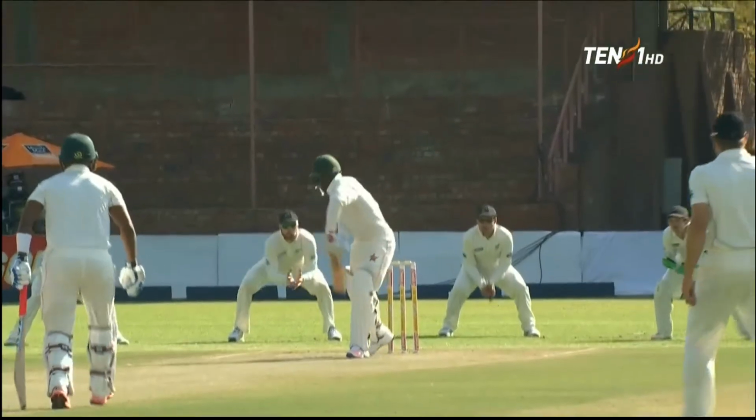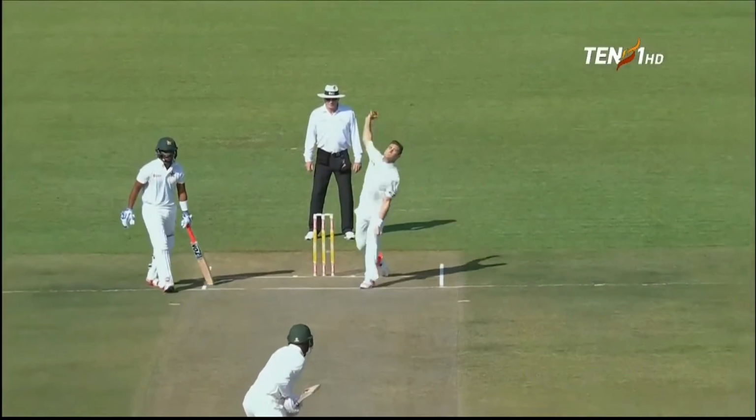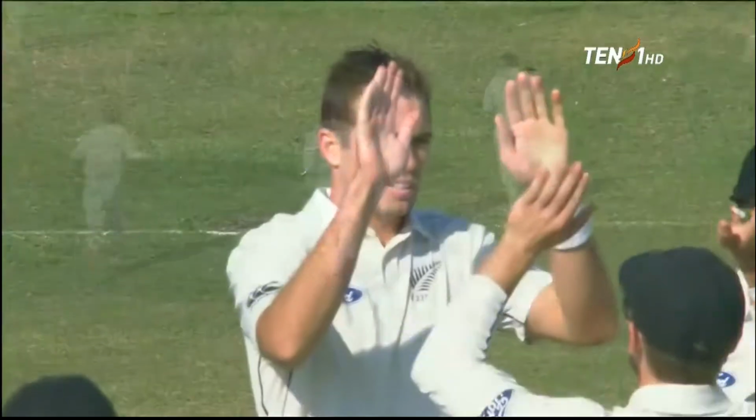The first 40 minutes here, there's the catch again. Chibhabha goes, second ball of the Test match. Just poking at it a little outside his off stump.